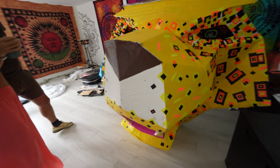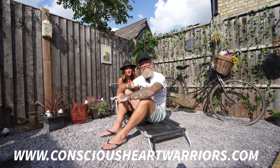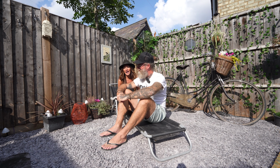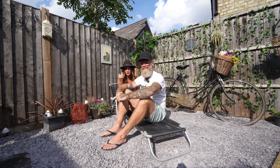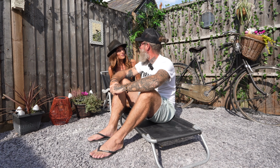I'm genuinely looking forward to the build-up, the literal build-up of this event, as much as the event itself. If you want to book tickets, go to the Conscious Heart Warriors website, which is www.consciousheartwarriors.com, and go to events, click on the campervan gathering, and you can choose either a weekend pass, which is up to 2 adults and 2 kids, or day tickets, which are £50 a day. Simple as that, really.